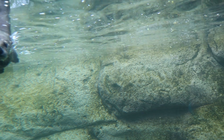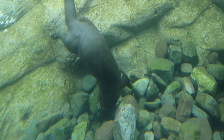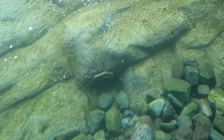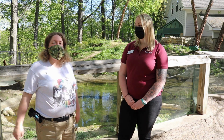Their tail is long and it acts as a rudder. They have webbed feet, and they also have an adaptation that they have an eyelid that kind of closes, a transparent eyelid, so they can see in the water, and they can close their nose off too. And they have whiskers that sense where the fish are, so they can sense movement in the water.